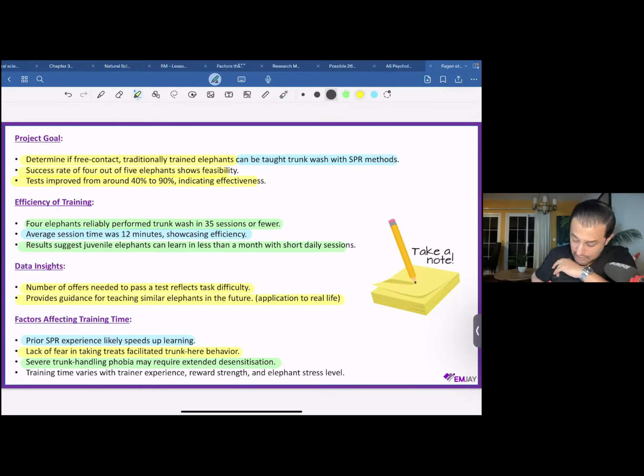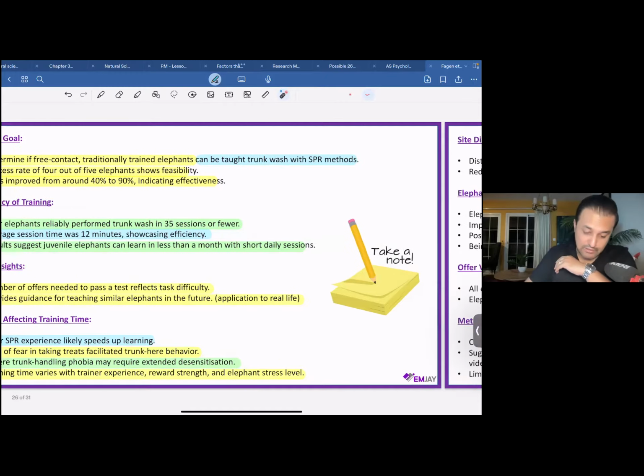The next one, training time varies with trainer experience, reward strength, and the elephant's stress level. So these could be factors that could affect the amount of time an elephant could take for the training process, right? The trainer's experience, the strength of the reward, how good is the reward, and the elephant's stress level. So there could be multiple other factors as well.